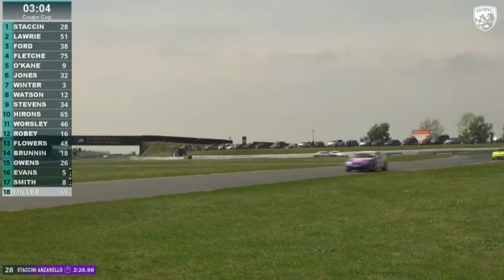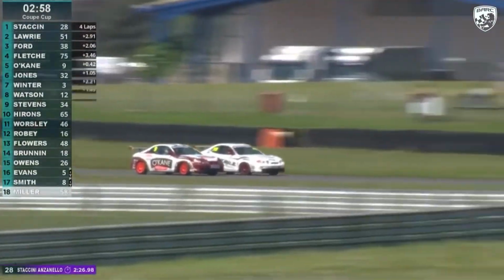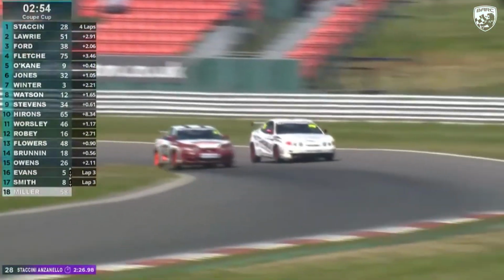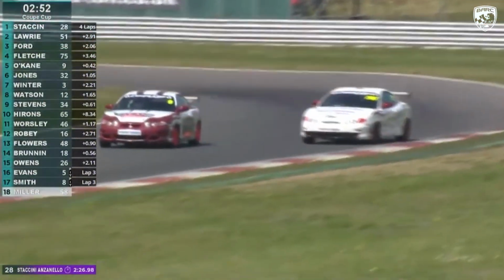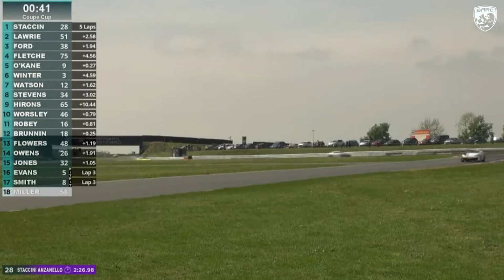O'Kane up the inside at Nelson on the brakes. He's going to go through up into 4th place. No, he's not. Still side by side. O'Kane hasn't got the move done yet. On the inside at the bomb hole. That's a brave place to go for an overtake. He's done it. Here they come through Nelson.